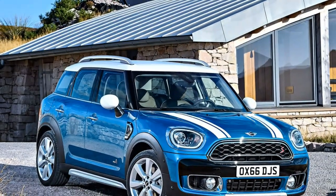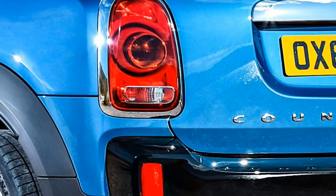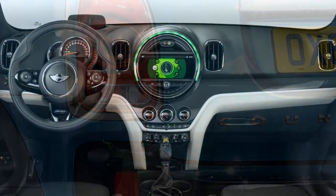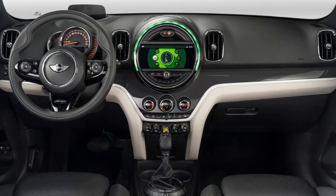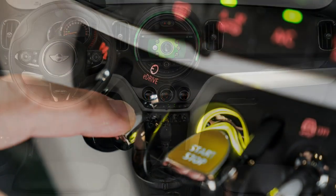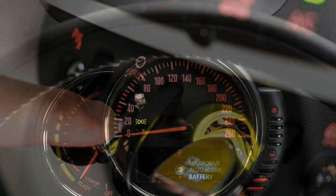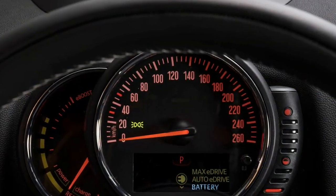Generous equipment list as standard. Even more to be added at expense. Don't go too wild with your spending. Mini says that standard equipment levels are already bolstered by £1,900 worth of extras compared with the previous Countryman, making affordability much superior to before.